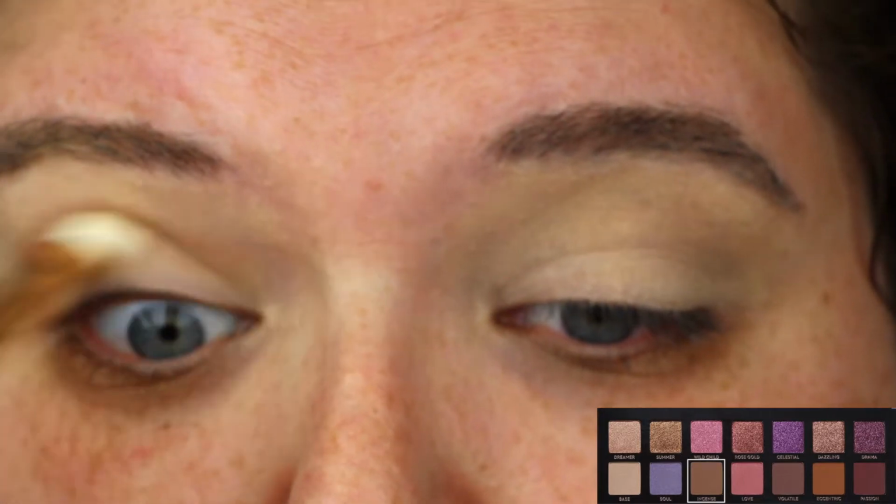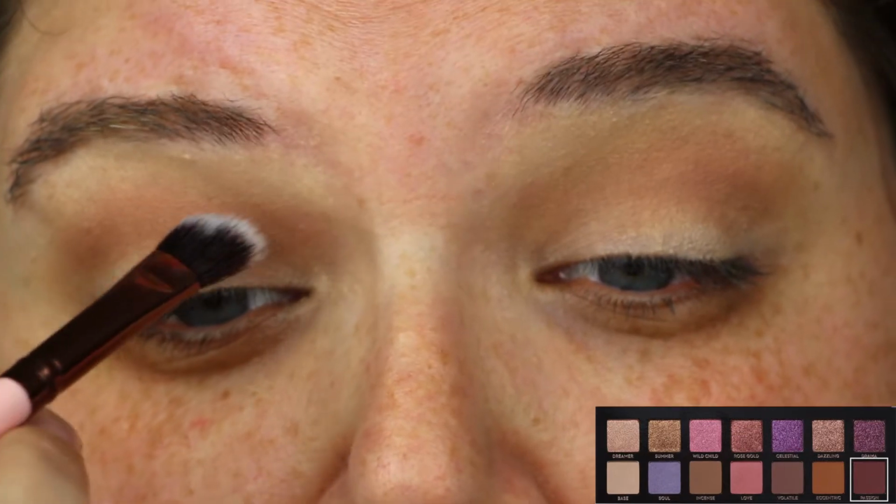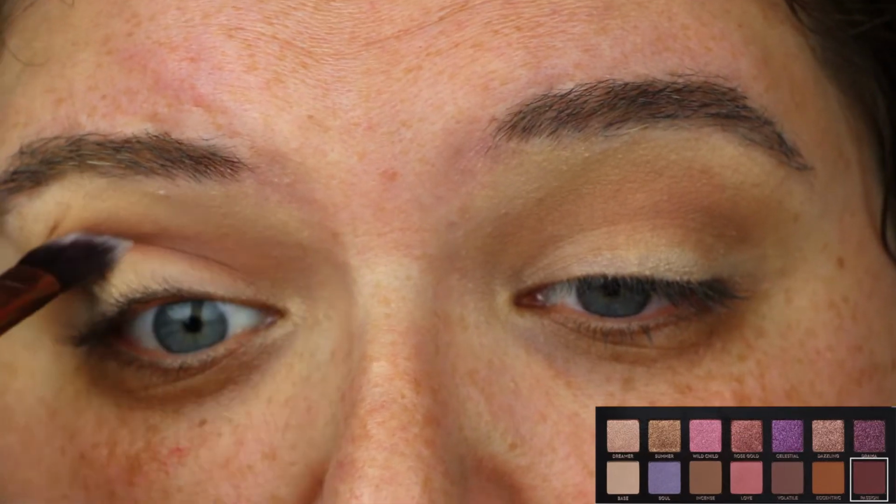Make it look like my eyes have dimension. So I'm going to start over where we've done the incense. I'm going to work a little bit of Passion in the first half.